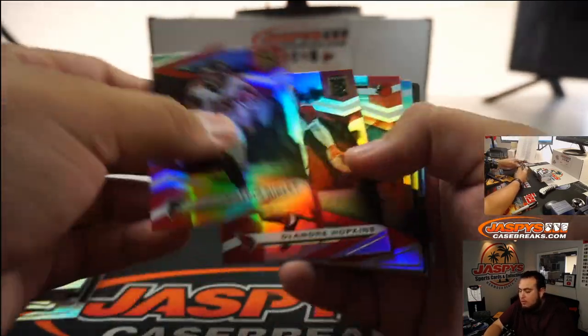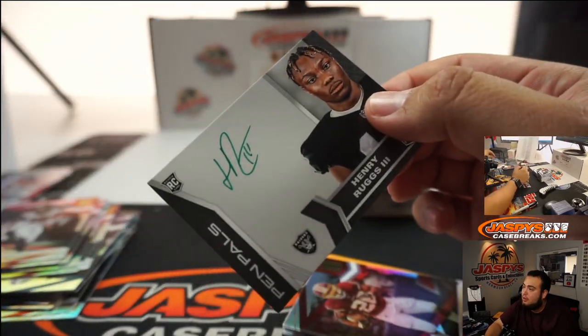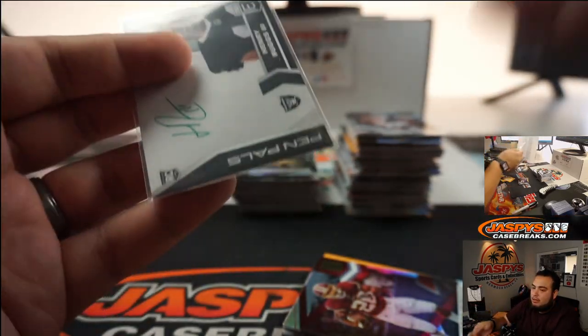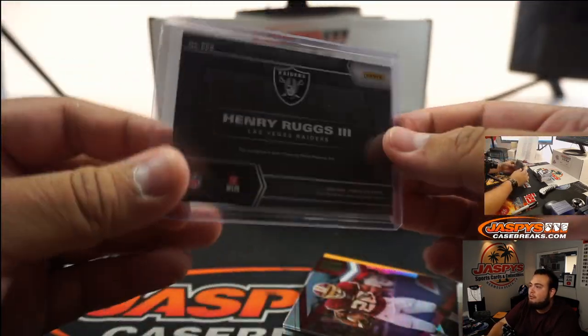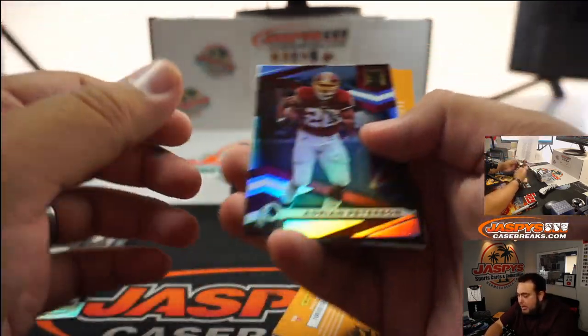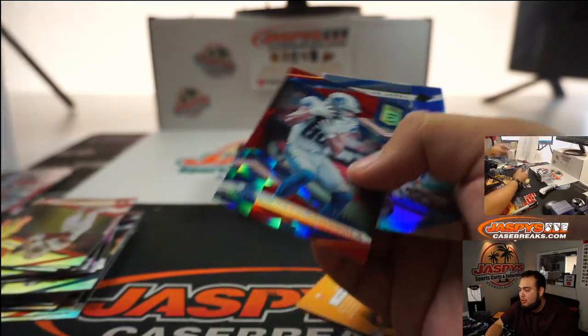T. Higgins. Henry Ruggs. How about that? Green ink. And I think by the color of the pen pal, it tells you how rare it is, I think. Chris, trade mojo, getting a Henry Ruggs, and the Raiders. So actually, Lamar Jackson relic, Henry Ruggs auto. So far one hit each.